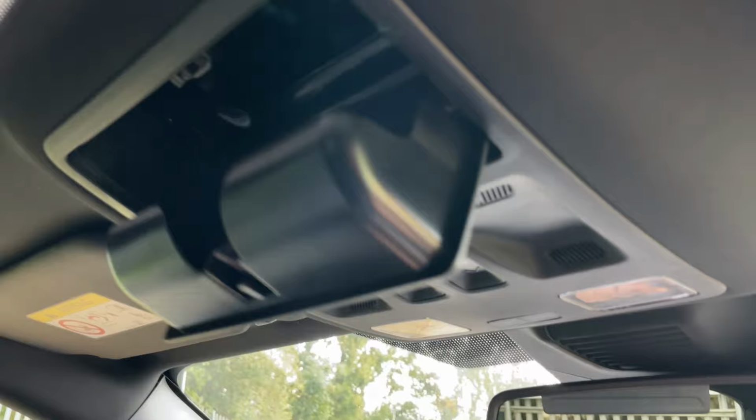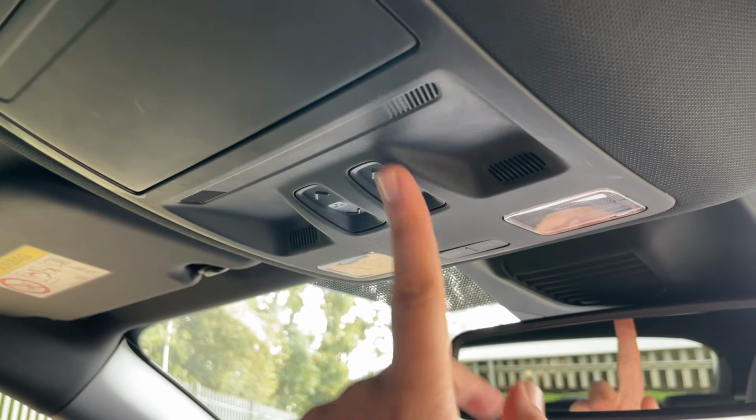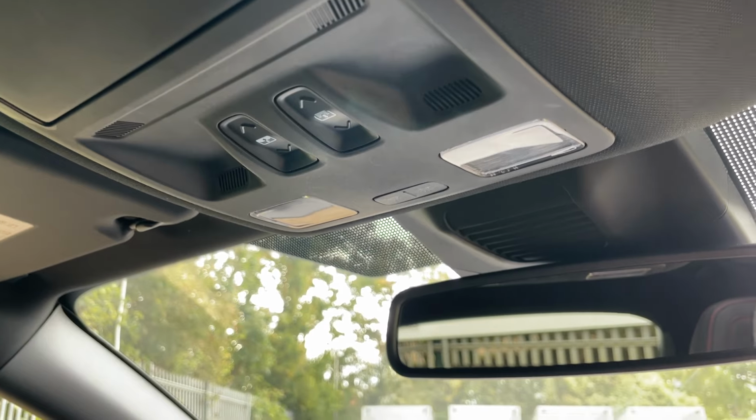Just quickly, because some people tell me I don't ever show this, you've got a sunglasses holder up here, which is very convenient. You have a blind button and one for your window, and obviously interior lighting for good measure.